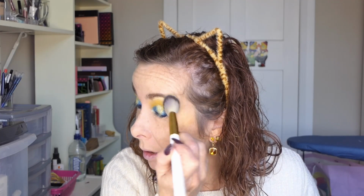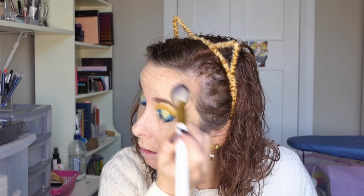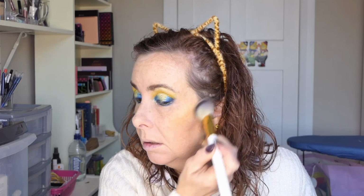So I'm going to go and do the rest of my face, put my foundation and things on, and then I'll come back. Okay, so I've got my base on, and I'm going to do something a little weird. I'm going to use this yellow here and try and use that as like a blush. Don't want too much. Because people do yellow blush, don't they? That's perfectly normal.